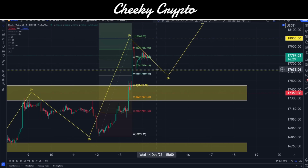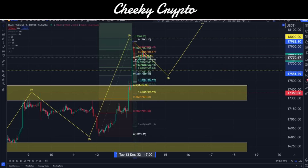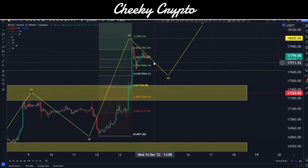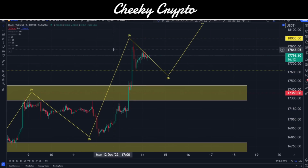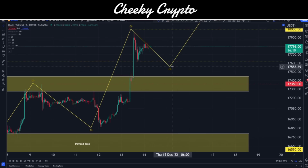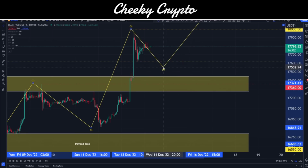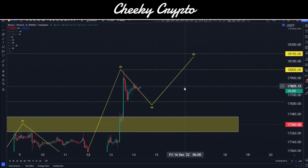And again, if we were to pull back down, we would actually have to go a little bit deeper than that to make the one-to-one work. We'd probably end up coming down to about 17,469, closer towards the 50% level. Okay, not impossible, and it isn't a deal breaker. One of the things that is a deal breaker, however, is that wave 4 cannot cross this wave 1 area. So basically that $17,360 level.